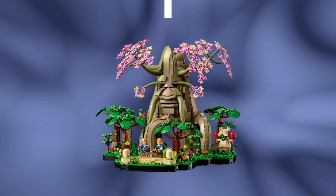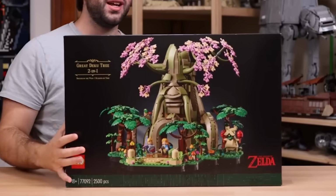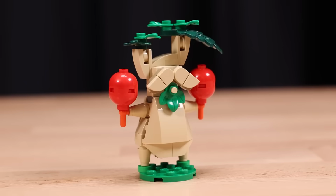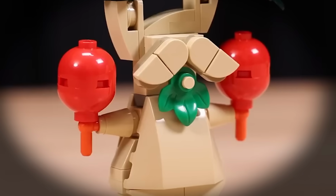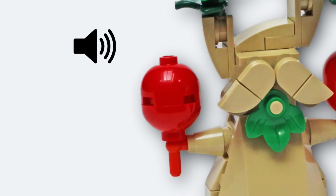While I'm talking about the Deku Tree set though, there's one more Easter egg that you just have to know about. In the Zelda games, there's a big plant-like character named Hetsu, who famously holds a pair of maracas. Well, you can actually build Hetsu in this set. And look, he even has his maracas too. Want to know something crazy though? They actually make noise. Listen to this clip.